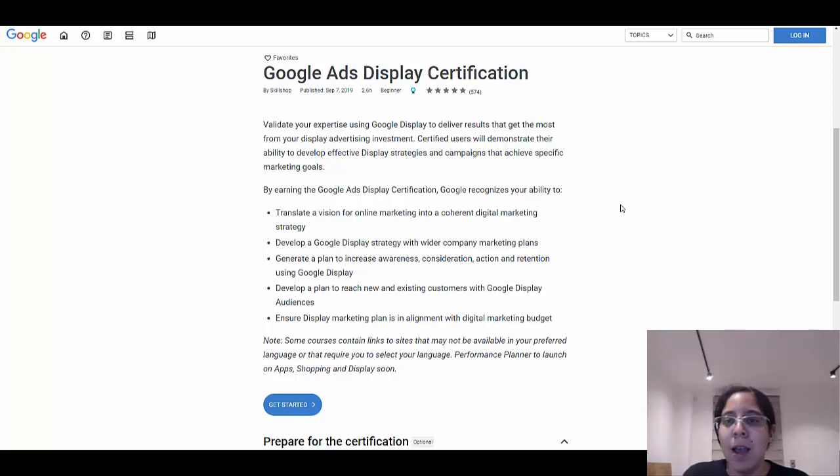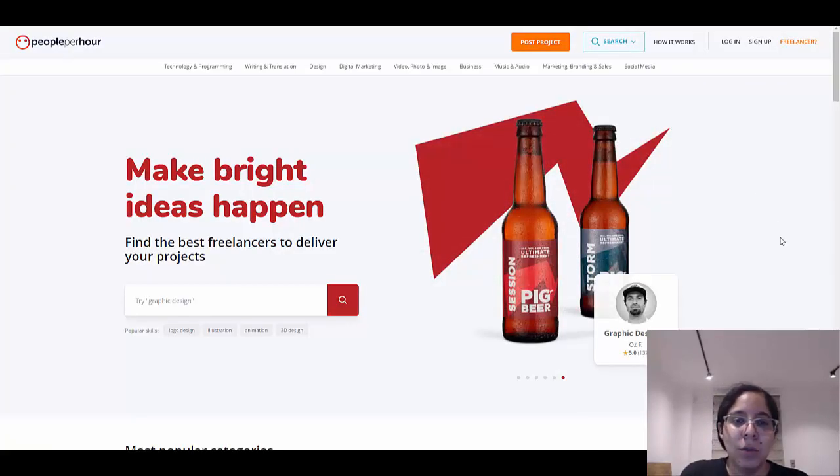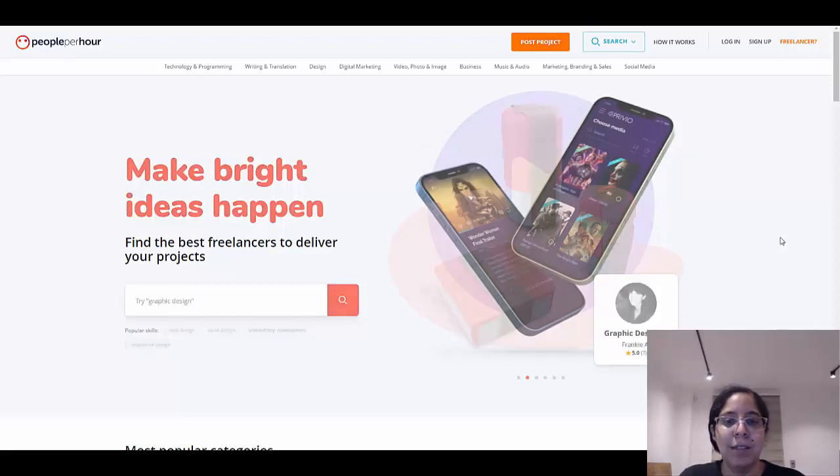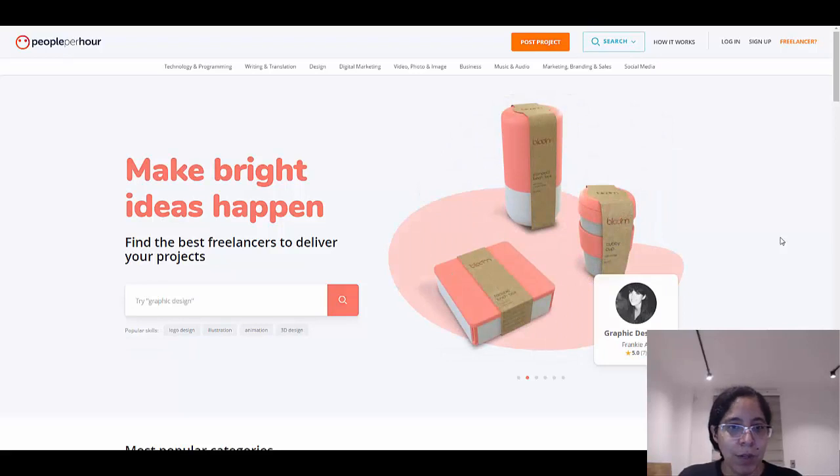Now, let me show you how you are going to be able to find these companies and people who are looking for solutions, and you can provide them solutions. First, you can go to a website that is called People Per Hour. People Per Hour is a website in which companies and people are looking for freelancers. They're looking for freelancers like you. They have a problem and they're looking to have the solution.